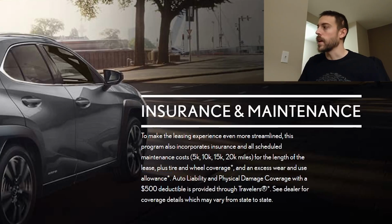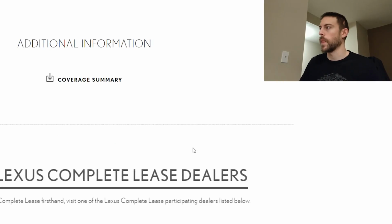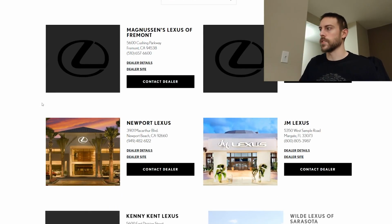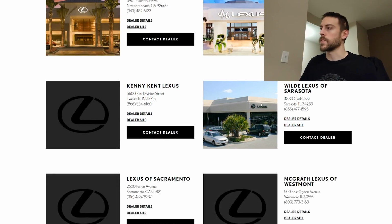Auto liability and physical damage coverage with a $500 deductible is provided through Travelers Insurance. See dealer coverage, blah, blah, blah. That might vary from state to state. So you can see here what the Lexus dealerships are. Wow, this JM Lexus looks really nice. So does this one in Newport Beach, California. I'm sure all of these are like this one in Sarasota.